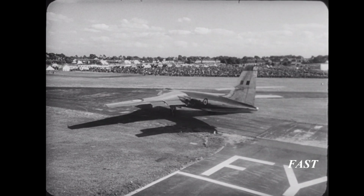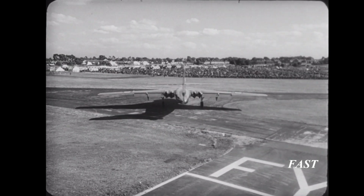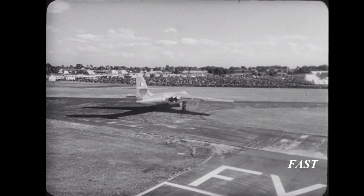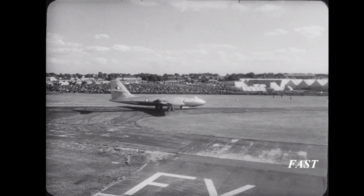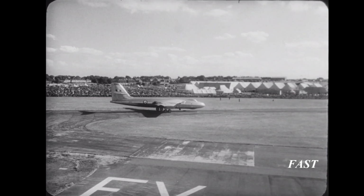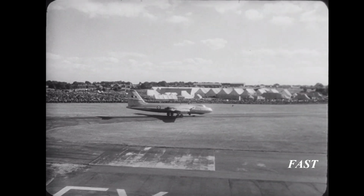The Vickers Valiant, with four Avon engines, is also super priority. It is the first of a new generation of jet bombers. It's exceptionally maneuverable and can operate at very great heights. It's the finest aircraft of its type in production anywhere in the world.